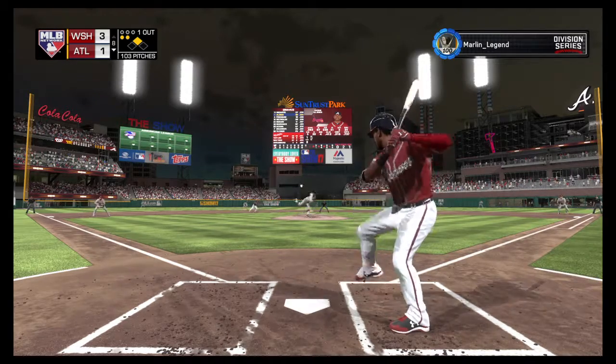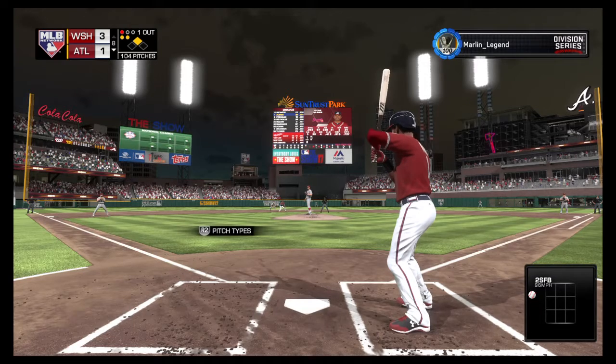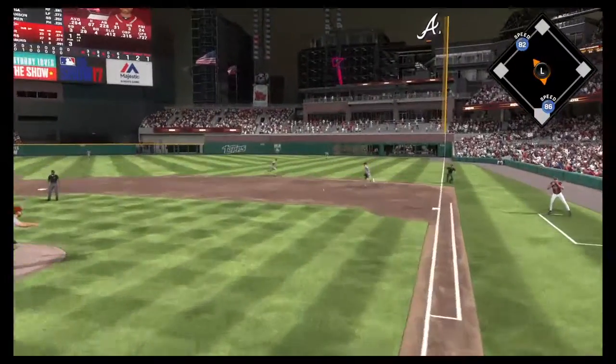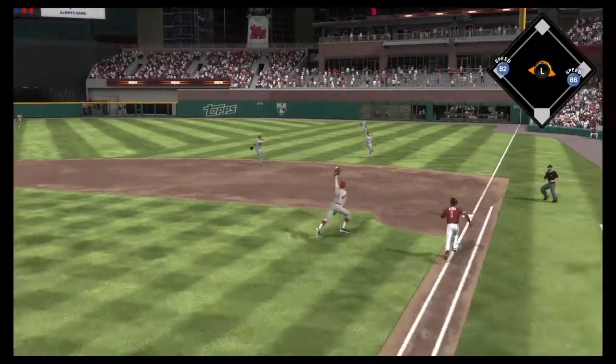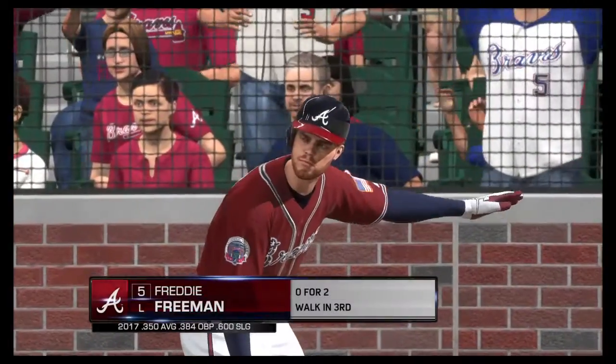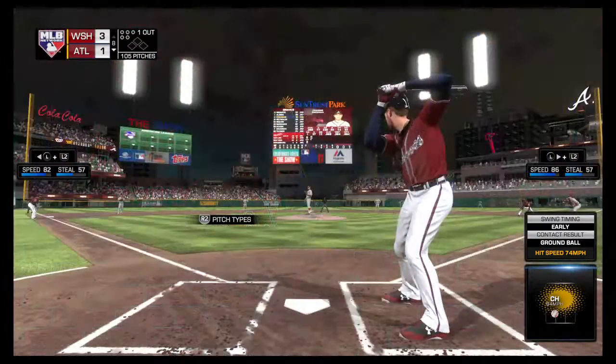Two strike pitch from Strasburg. Not a bad pitch there with two strikes, but it misses, one and two. Here's the 1-2 delivery. This is on the ground over to first. Scooped up on the backhand. Throw won't be in time as he reaches it first. Now at the plate, Freddie Freeman.